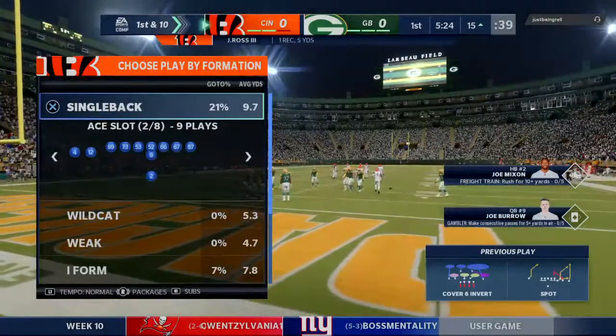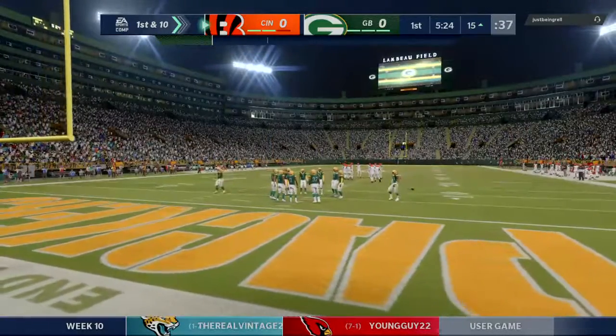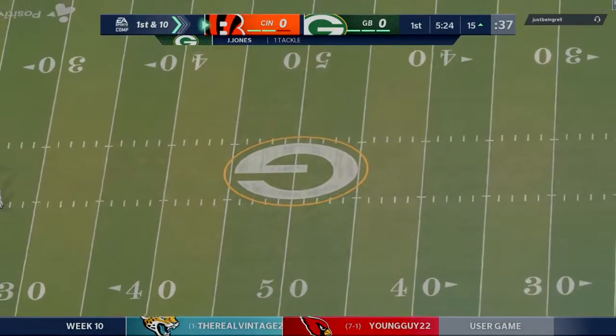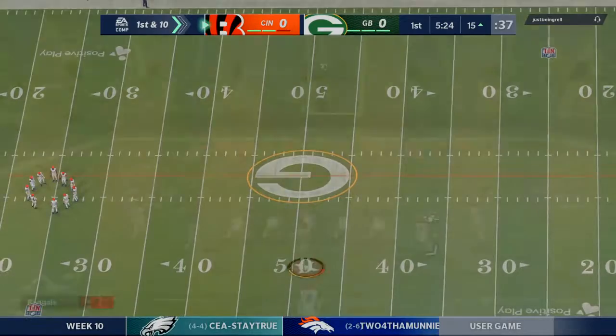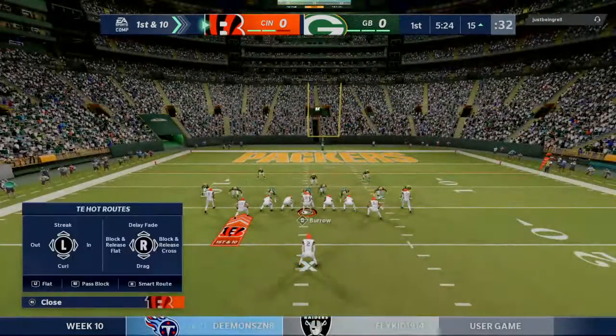Now, after the completion, we're going to get a timeout, an injured player. While the training staff takes a peek, we'll take a break. Line of scrimmage, the 15. It's 1st and 10.